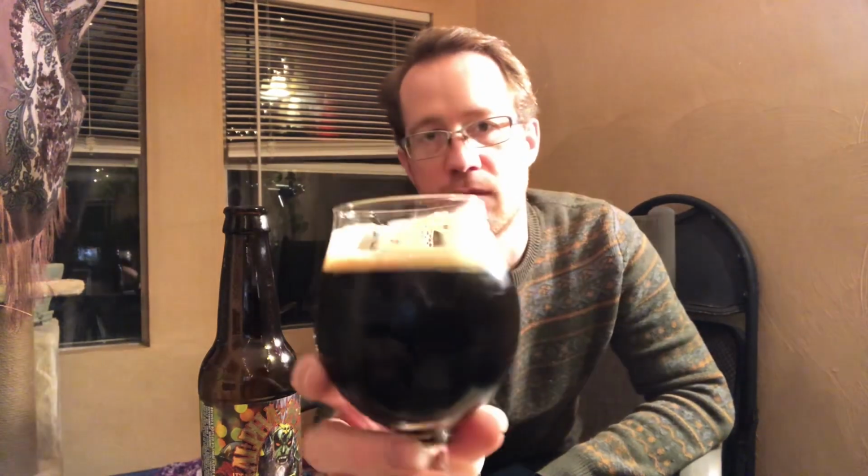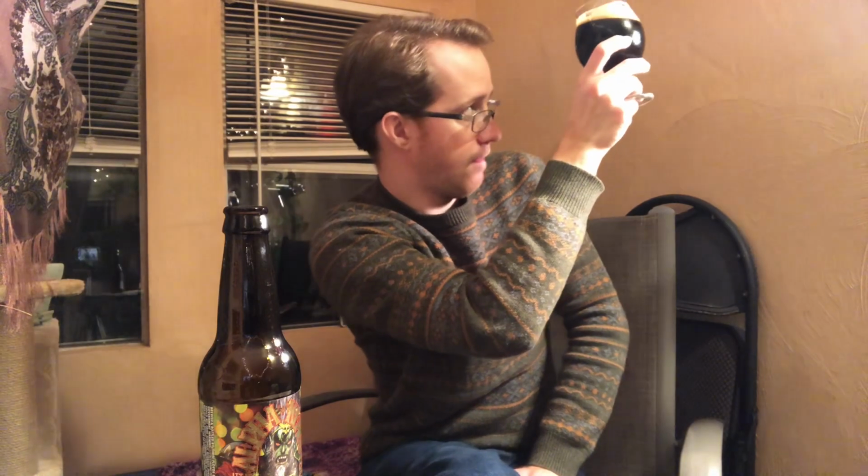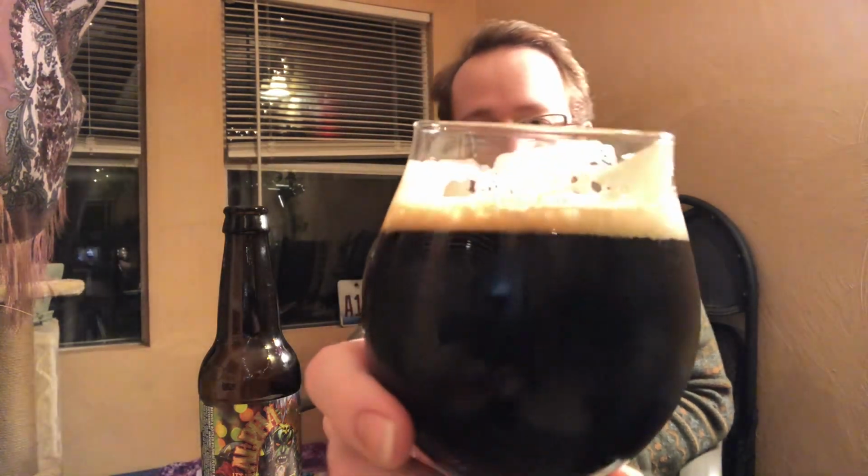If I hold it to the light, it's pretty black. When I was pouring it, the stream was not pitch black, but yeah, maybe there's some brown tones when I hold it to the light, but the head's actually got some color to it also. So why is this a porter?